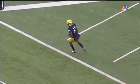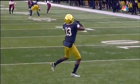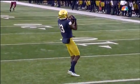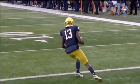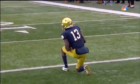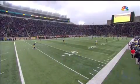This is a special case that allows the receiving team to have the ball at the spot where the player actually caught it, given that his momentum carried him into the end zone. He didn't take it in the end zone on his own. His momentum carried him in there where he downed the ball, and so that is the correct call. So nice work by the replay official to get this as the momentum rule.